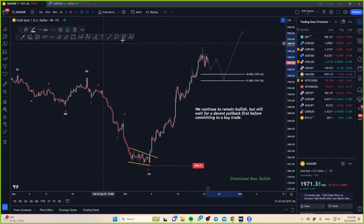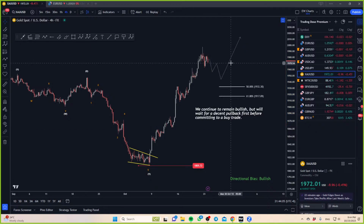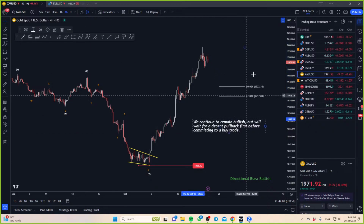XAU, okay, so gold here, we're expecting kind of a pullback, right? I mean, the market has actually moved off quite significantly to the upside recently, right? So wait for a pullback. I think this is a little bit shallow as well. There's a good possibility we may even see a deeper pullback. Something like that, right?